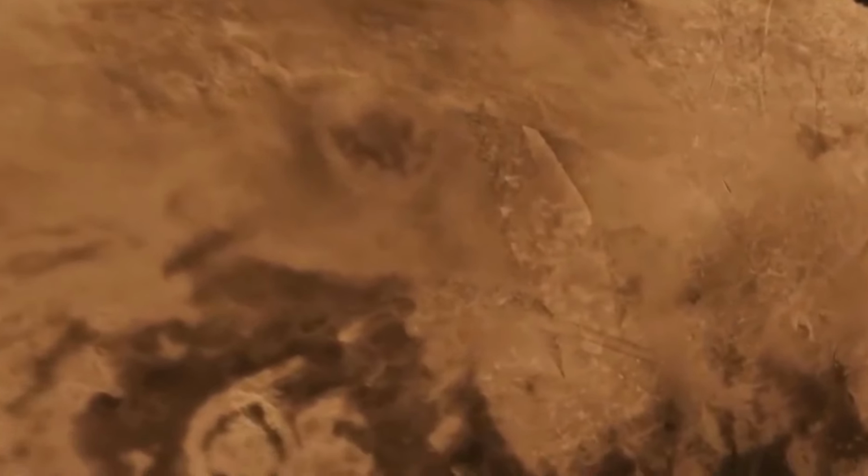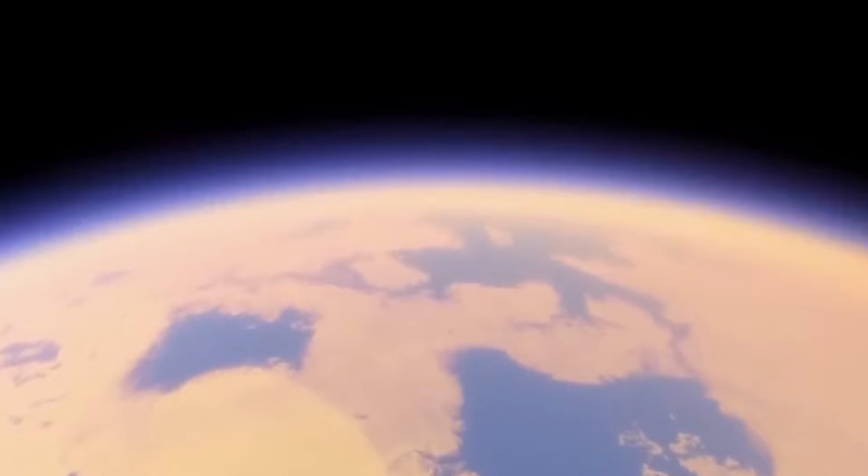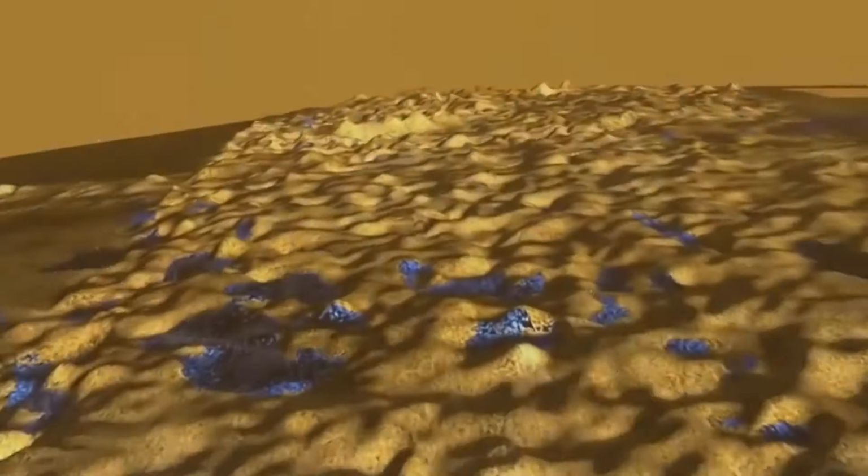Titan has few visible impact craters, meaning its surface must be relatively young, and some combination of processes erases impact marks over time. Just as on Earth, craters are erased by the relentless forces of fluid flow, wind, and plate tectonics. These forces are present on Titan in slightly modified forms, according to data and computer calculations.